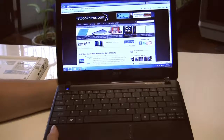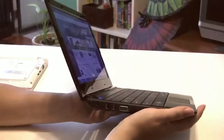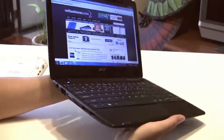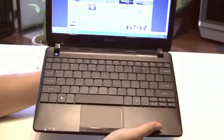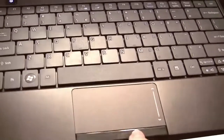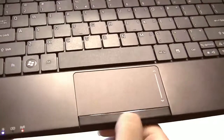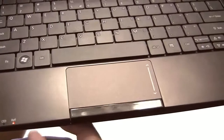But if you're just looking for something portable that you're going to take to class, take notes on, something thin, something light, something 1.2 pounds, that's incredibly light, I really suggest that you take a look at the Acer 722. I mean, even the touchpad is a very decent size. I dislike the single mouse button, because here in the middle, this is kind of a dead space. You can't press on there. So if it was a double button, then you'd have the full range of motion, so there's actually no wasted space.